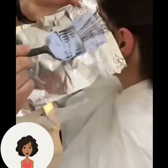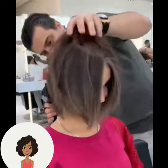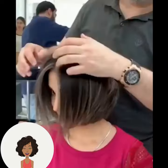So the stylist did a gorgeous bob haircut for this one. He's going in with some color. Beautiful face framing highlights. Classic chic bob haircut.